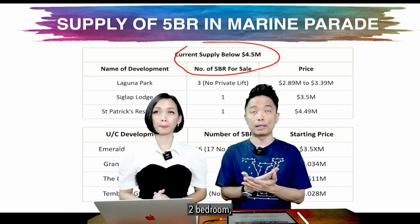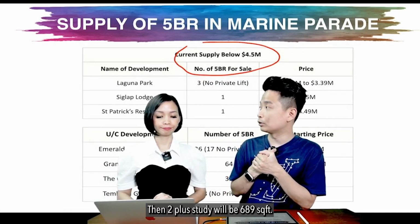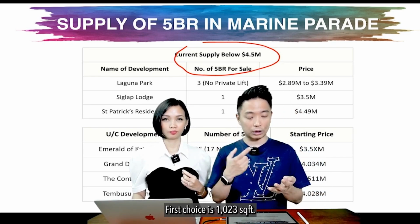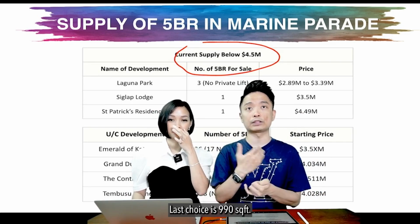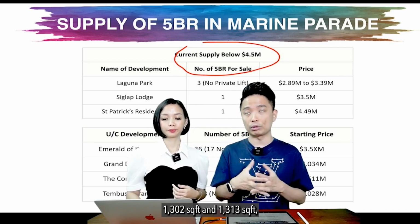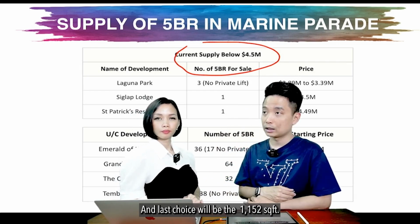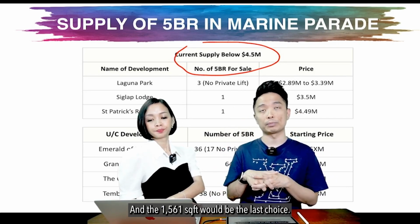Just do a summary. 2-bedroom: first choice is the 646. Then 2+study will be the 689. 3-bedroom compact, both 883 and 904. 3-bedroom premium, first choice is 1023. Second choice is 990 flexi. Third choice is 969. Last choice is 990. 4-bedroom, first choice will be the 1302 and 1313, which is the same layout, all in the premium block. Second choice is the 1259, and last choice will be the 1152. 5-bedroom, first choice will be 1475, and the 1561 will be the last choice.